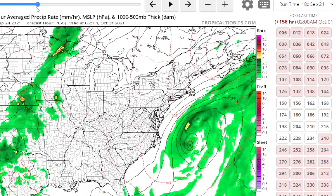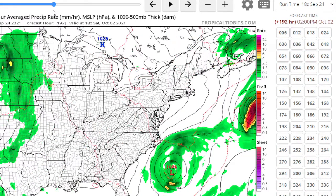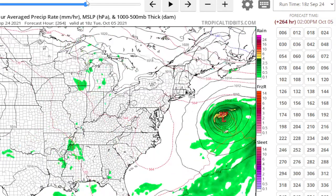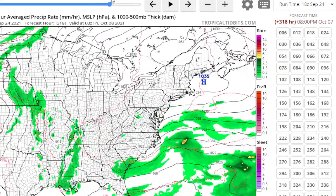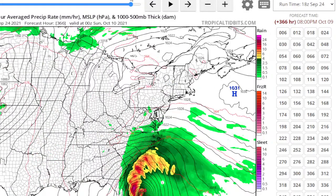But we've got this cutoff here, and it's very unusual to see this cutoff, high pressure to the north, and this is something that has to be watched, and this could become something tropical itself. And that really does look like it's going to become something tropical, or at least the GFS has it becoming something tropical. But it all depends on the strength of the high pressure, and then look, it's forming another storm and having it go up.